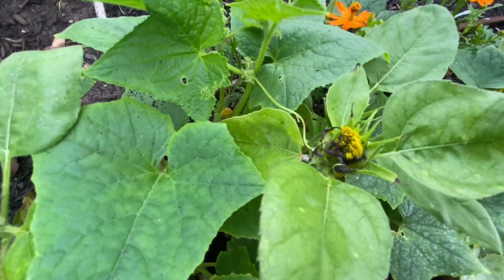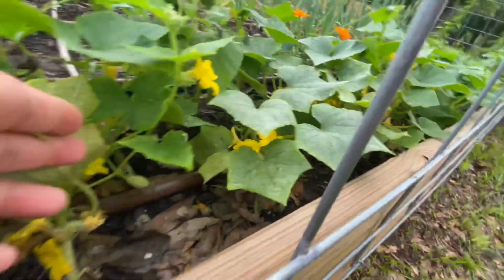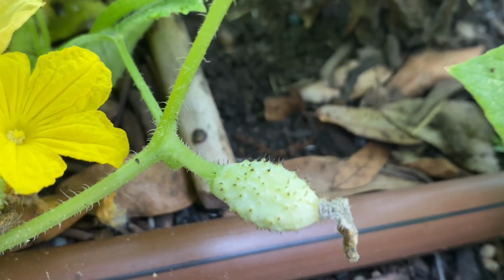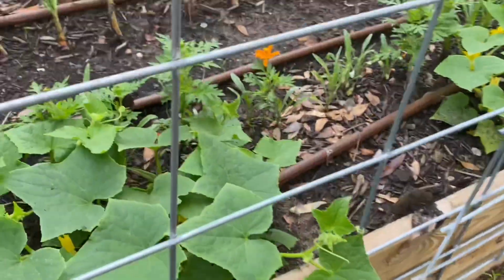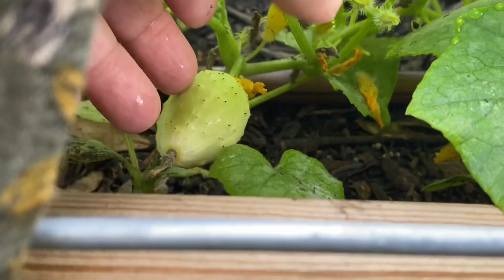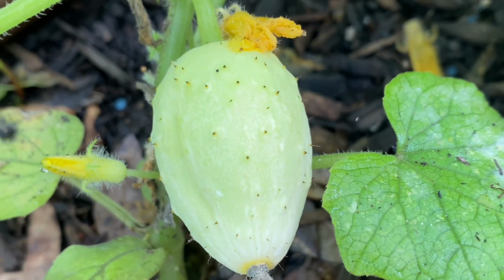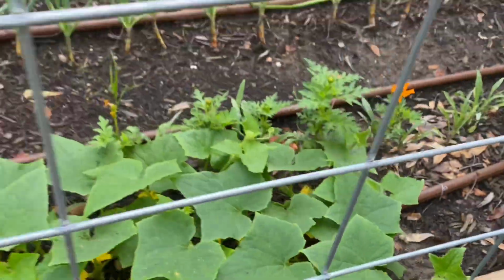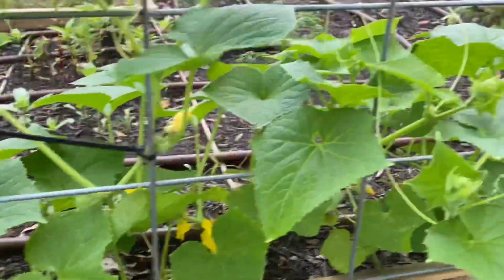Something is eating my sunflower. Oh, and I see a little miniature white baby. Look at that. How cute is that? Cutest thing. Let's look here. Look at that. Miniature white cucumber. So spiny. It's very spiny. Anyway. Cute. All right. And then Richmond green apple here. Don't see any babies.